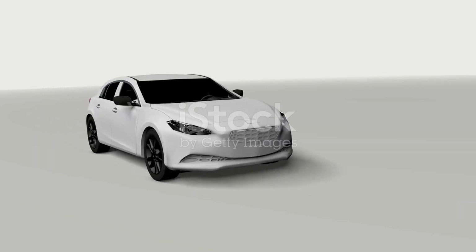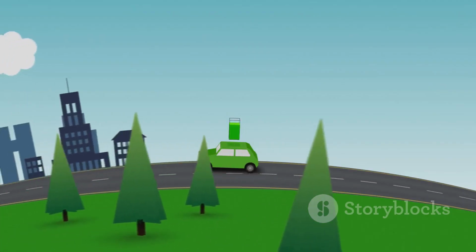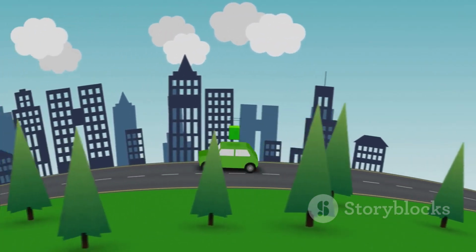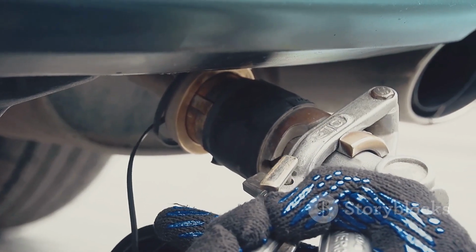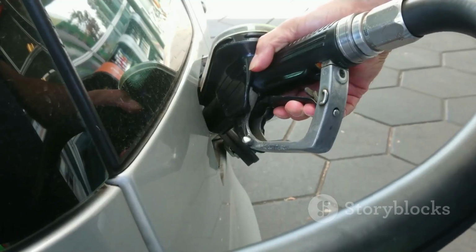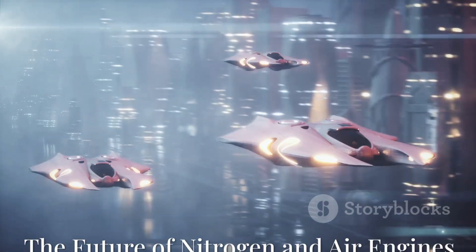Nitrogen versus air, a head-to-head comparison. Both promise zero-emission transportation, but how do they compare? Nitrogen engines refuel quickly, similar to petrol, offering convenience. However, they require heavy, high-pressure tanks. Air engines can be more energy efficient, but are limited by range and heavy compressed air tanks. Innovations like Tata's AirPod and Dearman's liquid air engine show the potential of these technologies. The race for sustainable transportation continues.